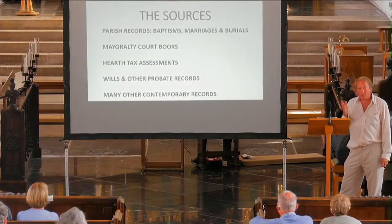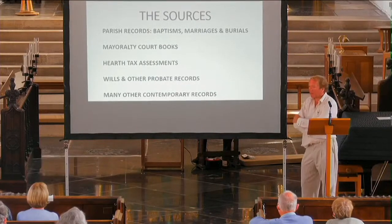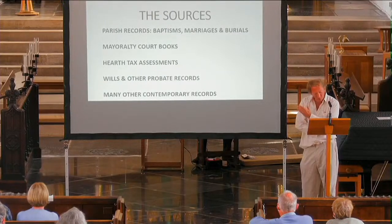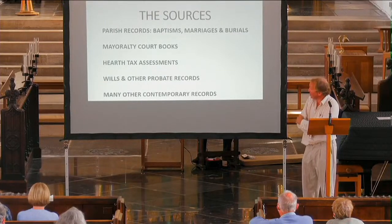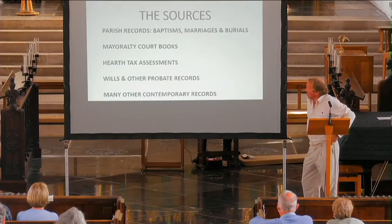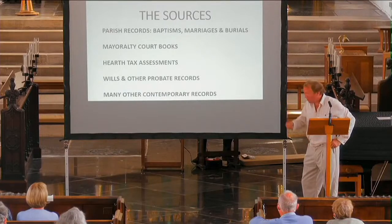So let's now start to look at some of the people who lived in Mancroft and, well, as I say, often buried there. You've got an awful lot of sources to go at here. You've got parish records, baptisms, marriages and burials. They're obviously quite useful, so you can track these people down. Remember, if you have one of those triads of initials with the wife's initial on, that's quite useful.